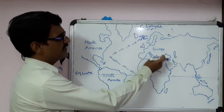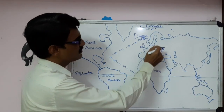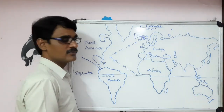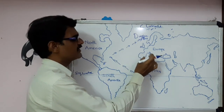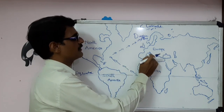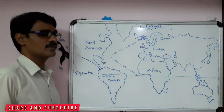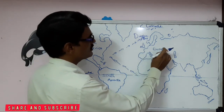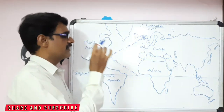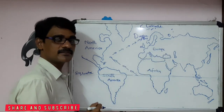Next, Mediterranean climate in southern Europe. Generally, on the south of Europe there is a sea, that is the Mediterranean Sea. So there are different climatic conditions near the Mediterranean Sea. The southernmost countries of Europe have a distinct climate, and that climate is called Mediterranean climate.